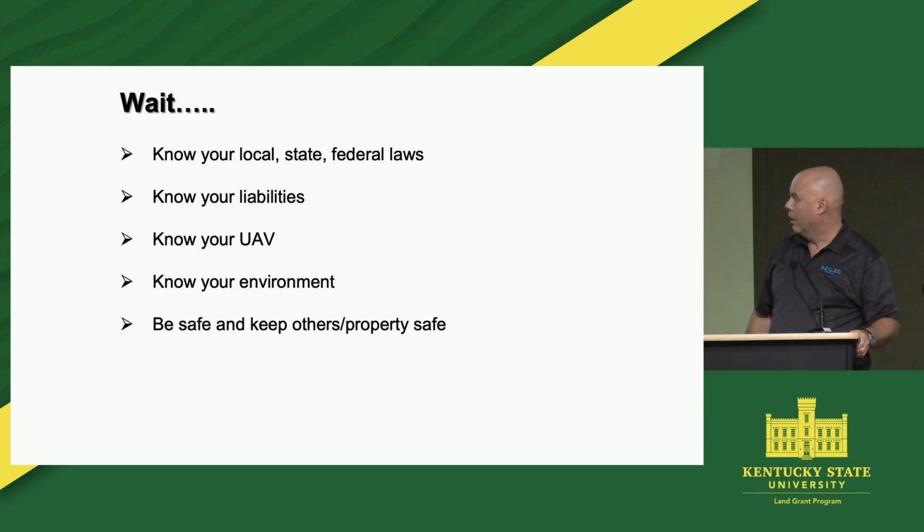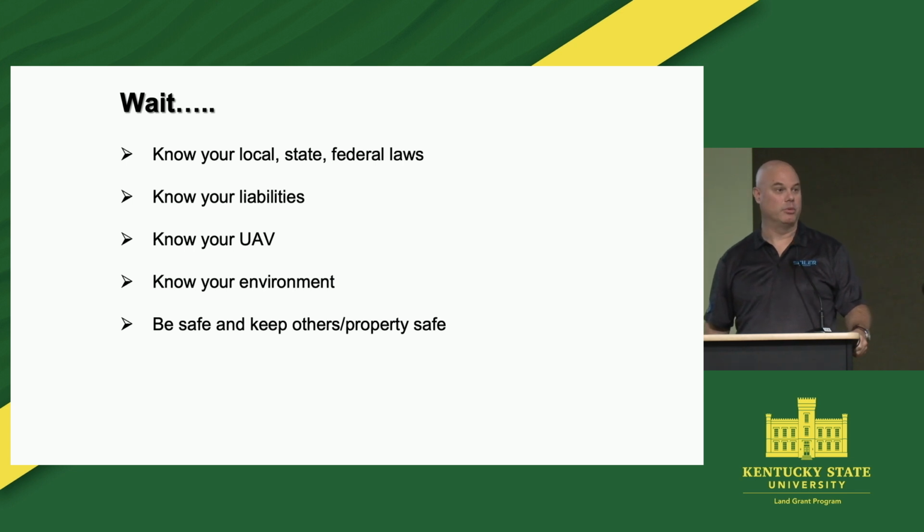So, know the capabilities of the UAV. What is this drone capable of doing? Am I going to push it beyond its limits? And last and most importantly, keeping others safe and property undamaged and just being courteous. If I'm flying missions, I try to avoid, even if I'm in my legal right, being discourteous and flying around people and upsetting folks. I always want to keep that in mind.